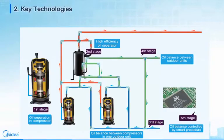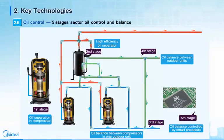In the V4 Plus R system, 5 stages of oil control technology ensure all outdoor units' compressor oil is always kept at a safe level, completely eliminating any compressor oil shortage problems. The 5 stages are: the first stage, compressor internal oil separation. The second stage, a high-efficiency centrifugal oil separator with separation efficiency of up to 99%, ensures that oil is separated from the discharge gas and returned to the compressors in a timely fashion.